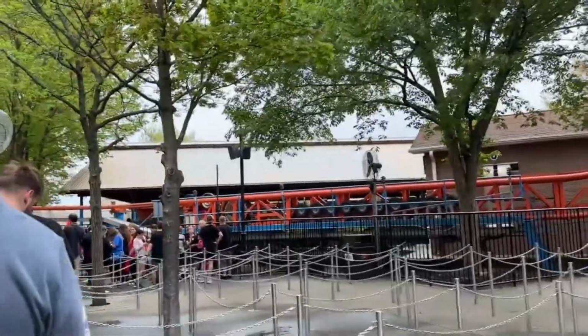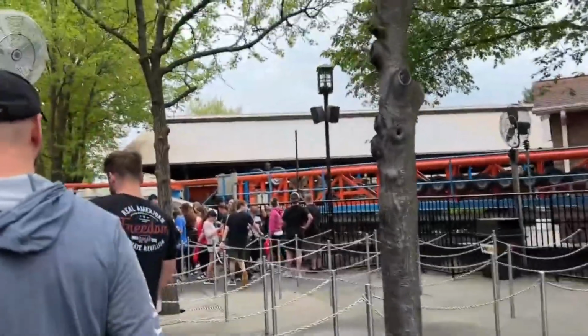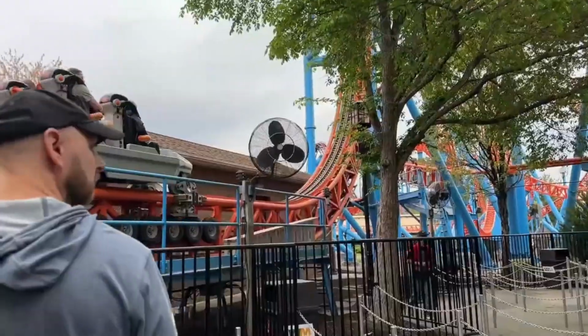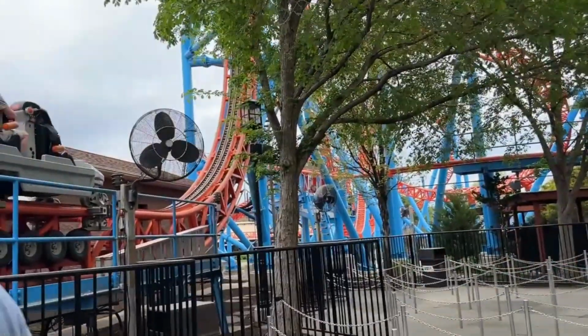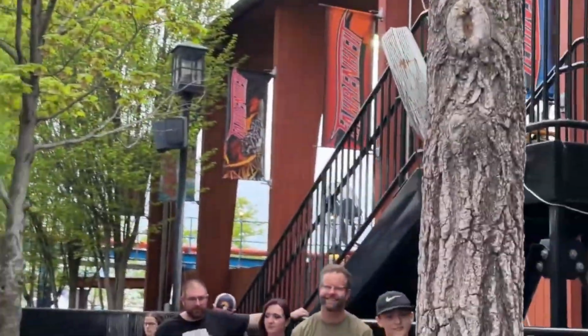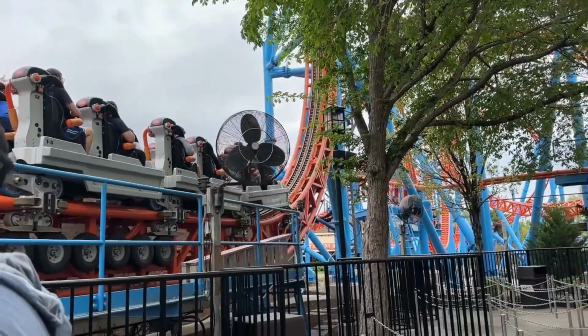So very thankful they brought on that 2nd train for today, and maybe during the summer we'll see it on 3 trains. They are also rolling trains when applicable. Obviously, the only set of block brakes they have outside of the station is that right there, and the other one behind the actual station itself. So they are rolling trains here at Fahrenheit. Great to see.